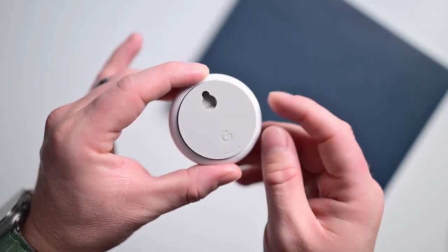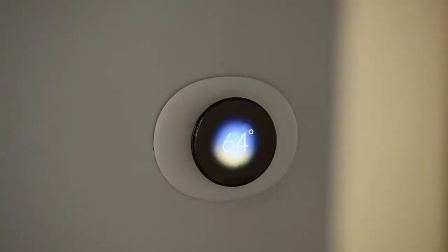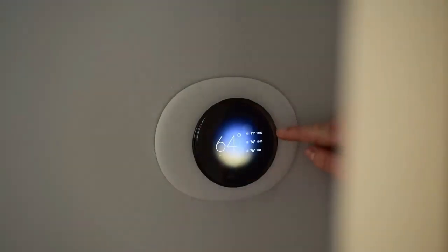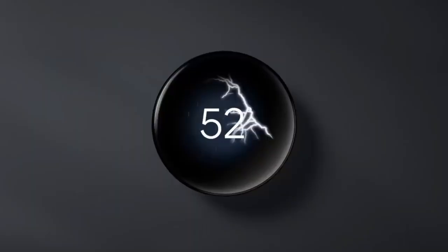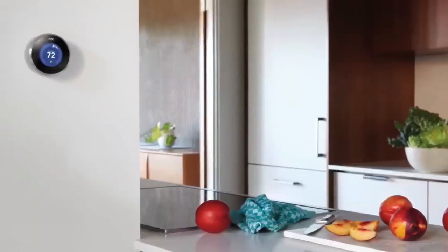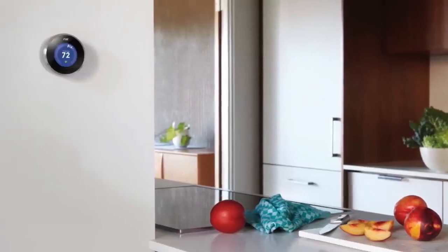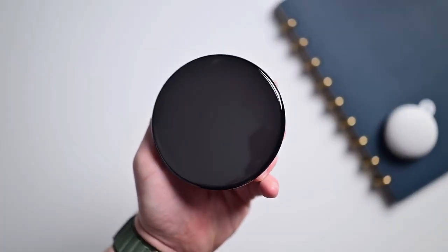By analyzing your habits and routines, it automatically adjusts the temperature, ensuring your home is always comfortable when you're there and saving energy when you're not. The thermostat can be controlled remotely via the Nest app, allowing you to adjust settings from your smartphone, whether you're at home or away. This capability not only enhances convenience but also provides insights into your energy usage, helping you make informed decisions about your consumption. With built-in sensors, the Nest Learning Thermostat can detect when you're home or away.